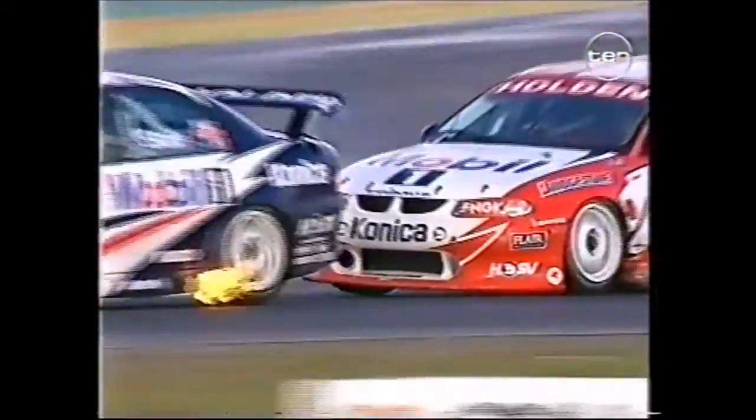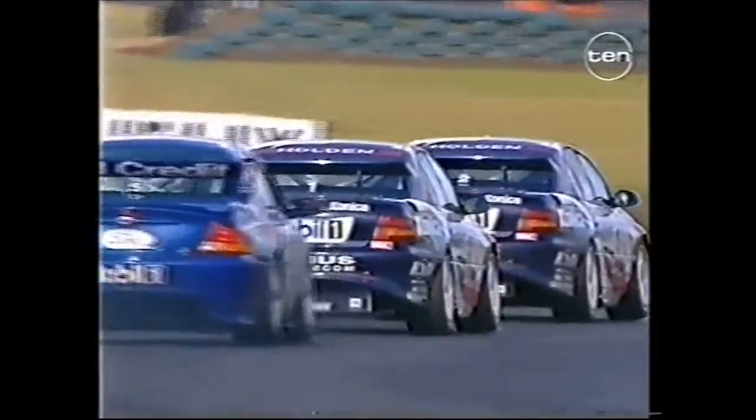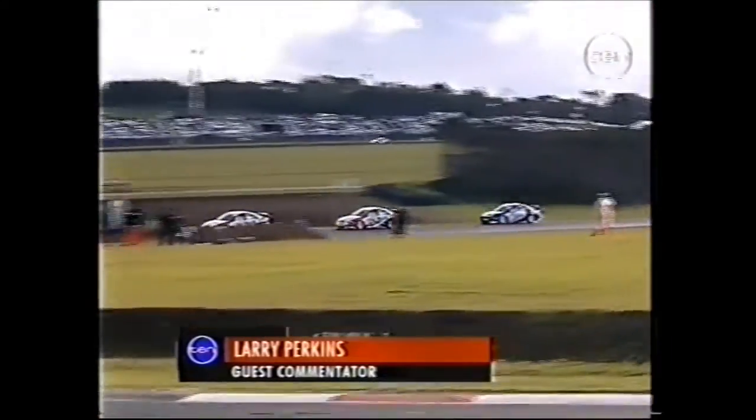We welcome Larry Perkins to the commentary box. Larry, this has been a terrific drive by Glenn Seaton. Yes, he's right on their tail now, but the hard bit is now, can he get past them? They're certainly not going to make it easy for him.